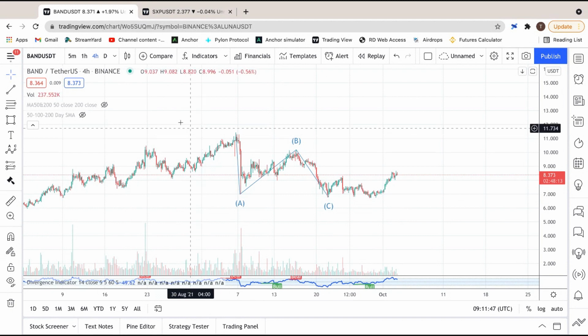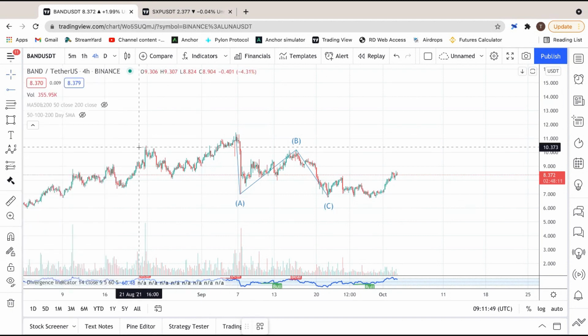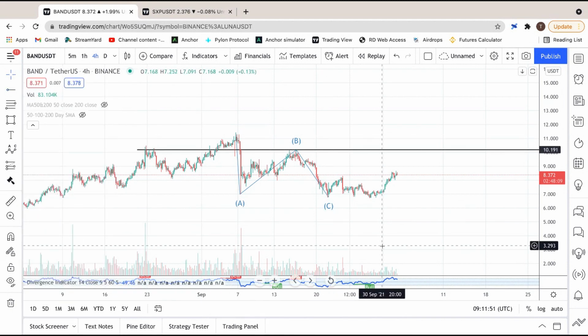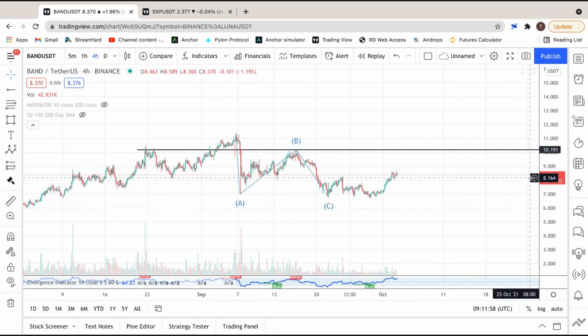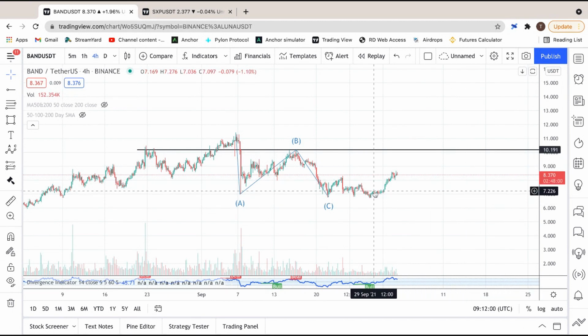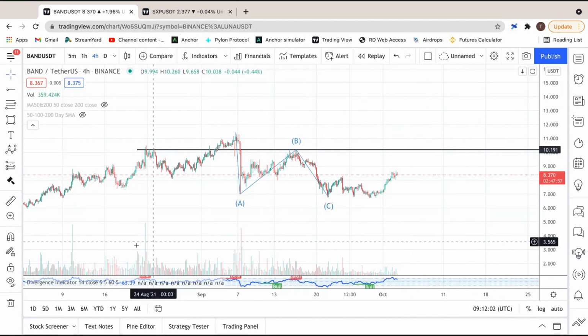At this moment in time, the main thing that we really need to be doing, as I've mentioned so many times before, is getting back above that B wave, which for BAND is right there at, we'll say, $10.2, just so we can keep it rounded, but it's $10.19 is the area that we really need to get through for BAND at this moment in time.